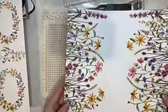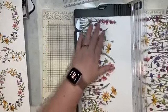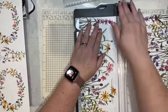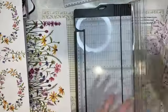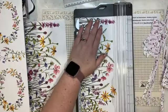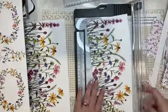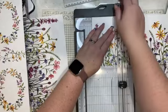Now this piece, I'll cut a little bit different. I'll cut the side first before I cut down, and then I'll turn it around and cut that again so that the piece that we're cutting off is the white piece. And now I'll cut it down to the measurements.